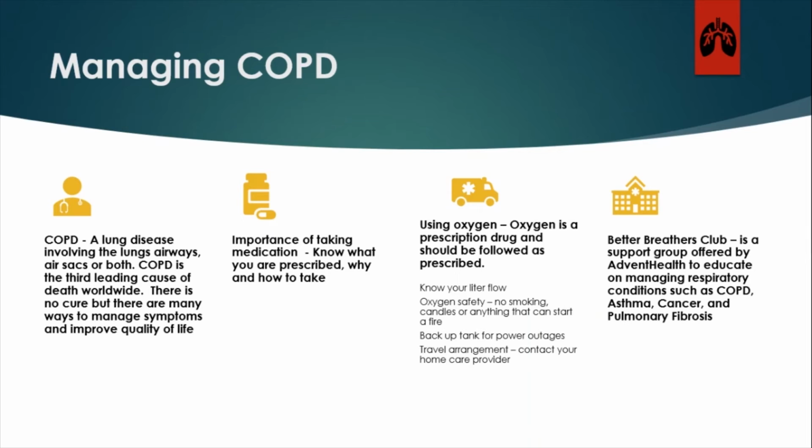The group kind of runs itself, and we kind of just go based off of what the needs are of the group. Do we want to learn about medications, oxygen, nutrition, exercise, sleep? We bring in different speakers from different places. It could be a pulmonologist, it could be a nurse, it could be a respiratory therapist. So we have a lot of resources with a lot of great information that could be useful to manage the COPD.